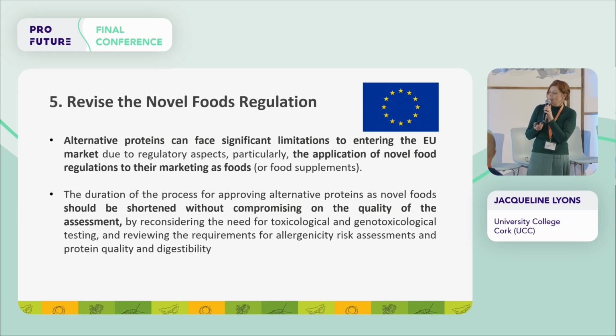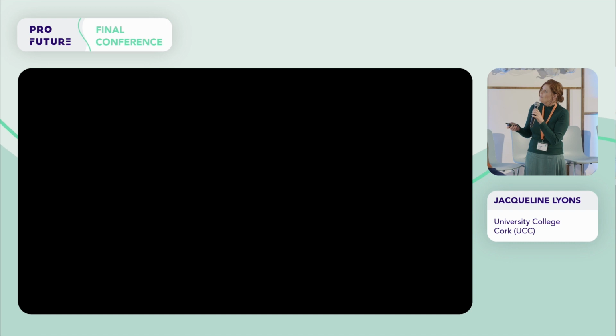And then very lastly, and again it's been mentioned earlier, our very last point in the policy brief is about revising the novel foods regulation. One of the big problems with it is that it's a barrier to innovation in some senses, because it's such a cumbersome, long, expensive, difficult process to get through. So I see it in our project, people are terrified of having a novel ingredient because it's the last thing they want to do, to have to go through this process. So it would be interesting to look at this as well and to see what can be done to streamline this process or to bring it in line with what the innovators need. So I think we're coming back after coffee to talk more about that.